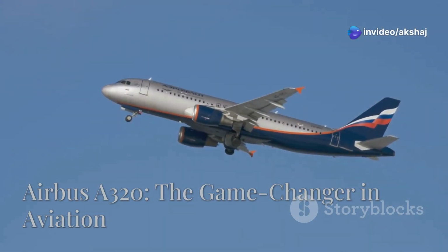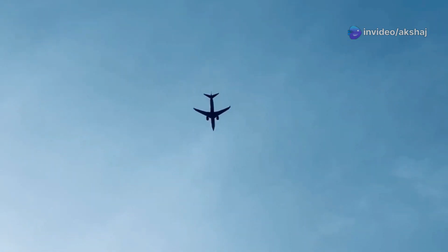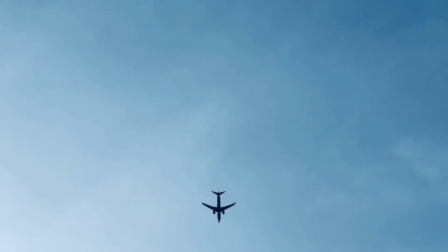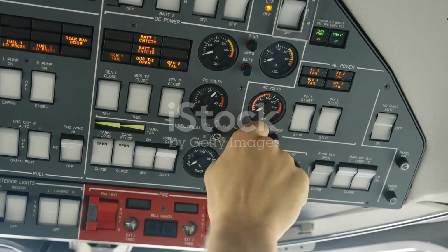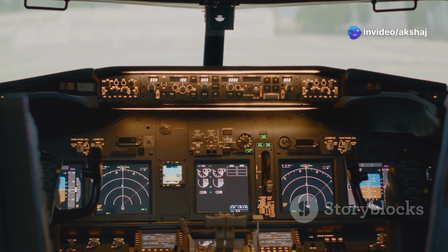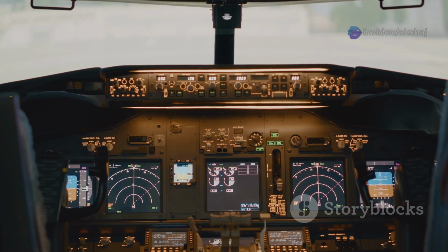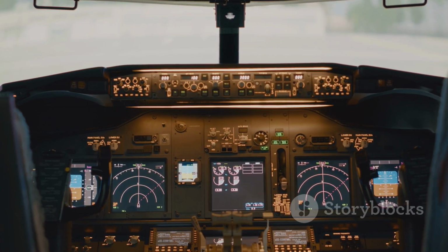In the skies, there are few milestones as significant as the introduction of the Airbus A320, a commercial aircraft that not only changed aviation history, but fundamentally transformed how pilots interact with their planes. Today, I'm diving into the aircraft that brought fly-by-wire technology to the forefront of aviation, revolutionizing cockpit control systems.